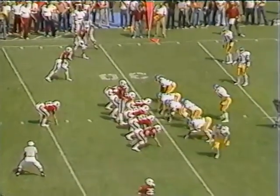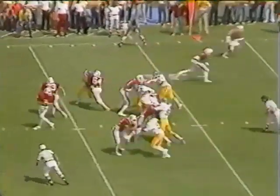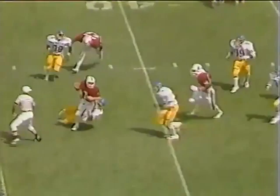Elway maybe changing the play, sends Tolliver wide right. The lone remaining back is Rob Moore, number 33. Elway to throw again. They've got him.